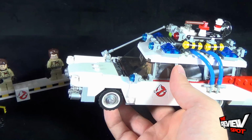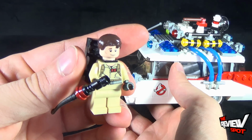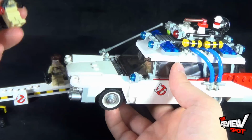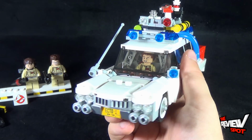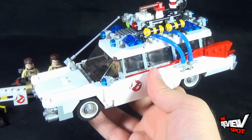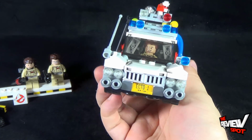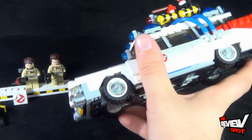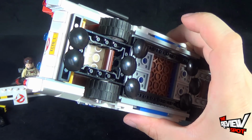I don't really, again, like Peter Venkman's hairstyle. I think I probably will just stick with this hairstyle, raised, for the time being. Kind of also wish that we had gotten like a Slimer, like a little ghost or something, even like a little Slimer that could have sat on top or something like that. But now seeing it in hand, it is a really beautiful piece. And there's the underside of it.